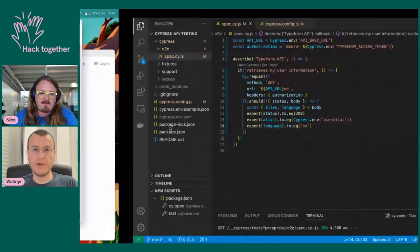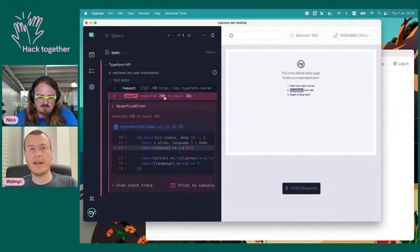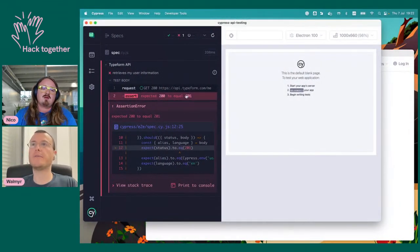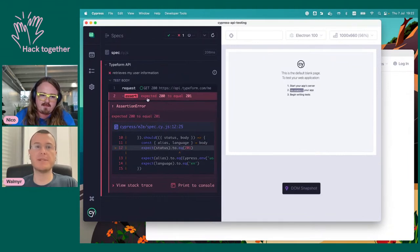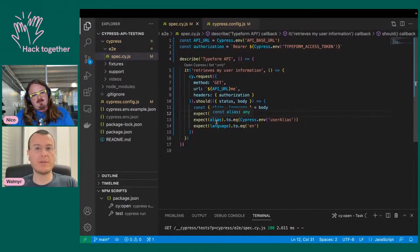If something goes wrong, I can simulate a failure, and then we get this kind of information when the test is failing. I was expecting 200 to equal 201, and we can see exactly the line that has failed. This is because I forced the failure just for you to see. But in case there was something wrong, we would see the information there.